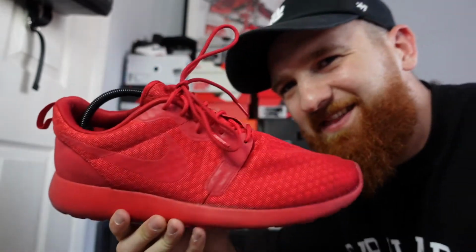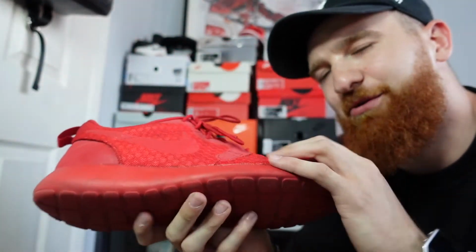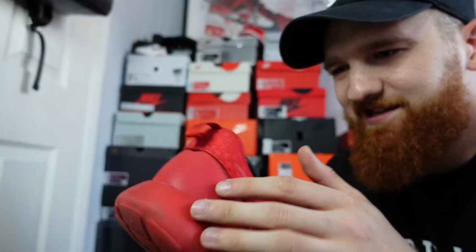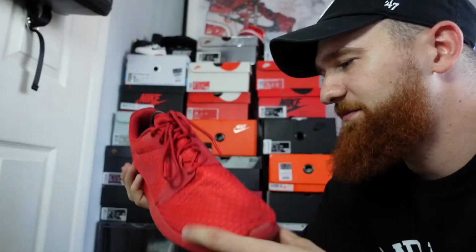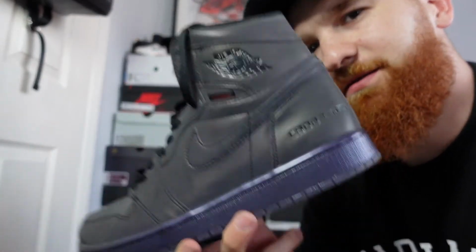Did you ever have a pair of Roshi Runs? I think everyone had a pair of Roshi Runs, but these are the ones quoted the Red Octobers. I mean, Red October was literally like the Yeezy 2, and that's it. I don't think any other colourway should be called Red Octobers, but Triple Red. Triple Red's a rapper, right? Triple Red. Awesome. Another heavily slept on sneaker.